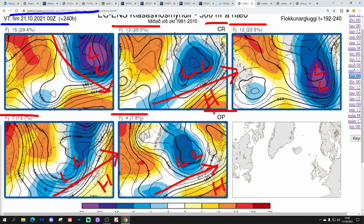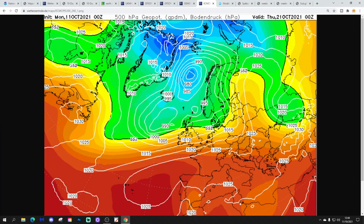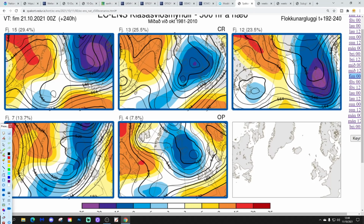So that includes the operational run. And only 4 are going with the operational run from that exact scenario. So the operational run is not all that well supported for this exact scenario that we see here. However, it's only a very, very slight difference, really, with this option, for example, here, 13 there, and also the 7 here. They're just differing ever so slightly on the exact strength of the ridge to the south and below to the northwest. But they're more or less all in the same direction.